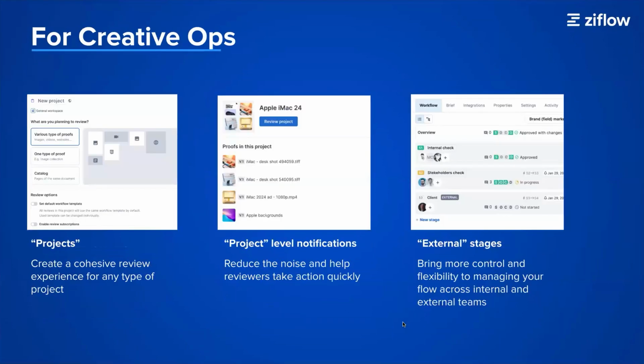Another quick highlight on the creative ops side. So for those people managing the projects, this concept of a project, a collection of proofs that you're able to manage as one unit. As well, project level notifications, simplifying the noise that can sometimes get created in larger projects, especially in high frequency environments. As well as this concept of external stages, or the ability to tag different stages so you can force a group of proofs through the workflow more effectively. So lots of great capabilities here.